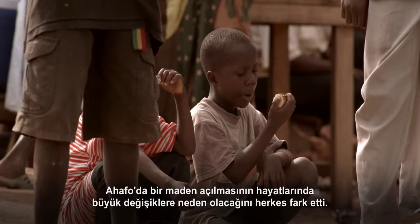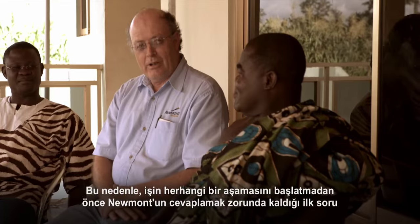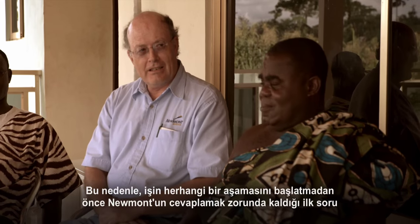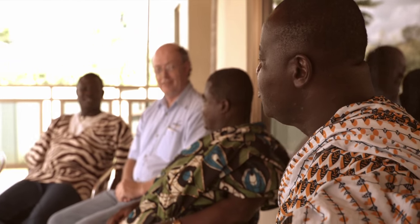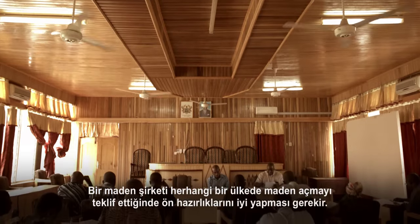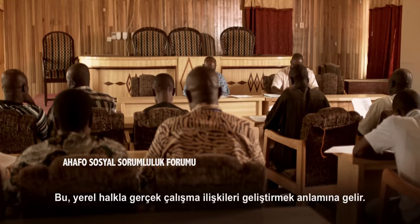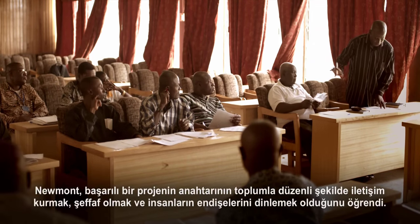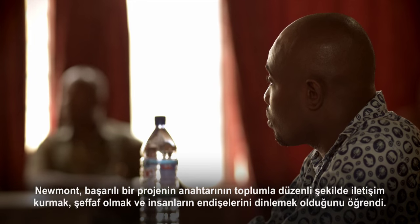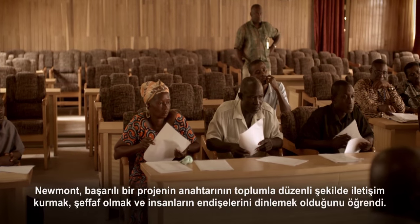Everyone realized that building a mine in Ahafo would mean a big change of life. So, before anything could proceed, the first question that Newmont had to answer was, how would a mine benefit the people of this area? When a mining company proposes creating a mine in any country, it has to lay the proper groundwork, and that means developing a real working relationship with the locals. Newmont learned that the key to a successful project was to communicate regularly with the community, to be transparent, and to listen to the people's concerns.